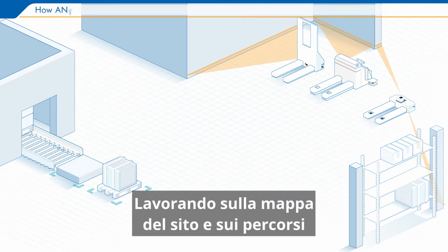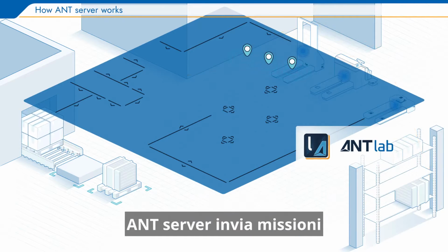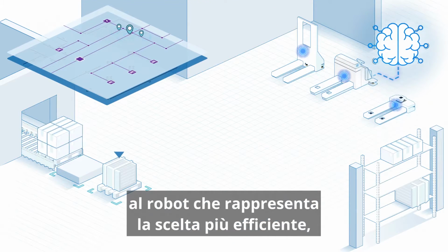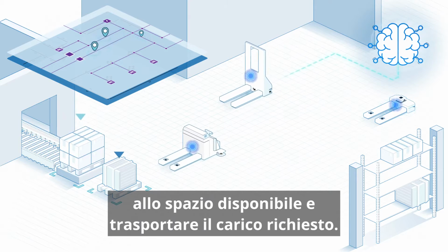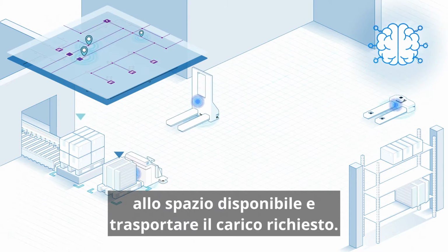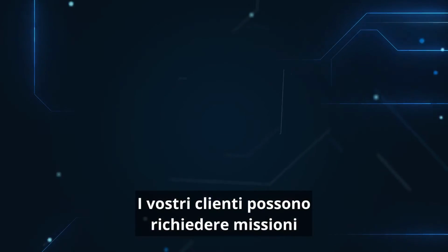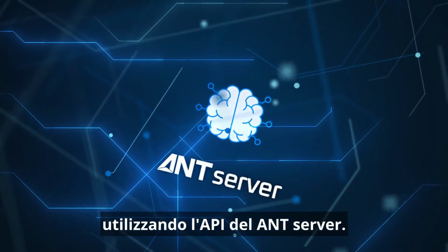Working off the sitemap and routes created in our AntLab configuration software, ANT Server dispatches missions to whichever robot is the most efficient choice, which includes making sure the vehicle can fit in the space available and carry the payload requested. Your customers can request missions through their existing business software using ANT Server's API.